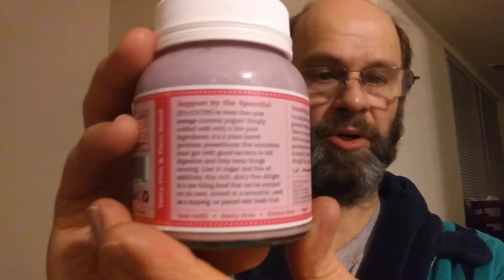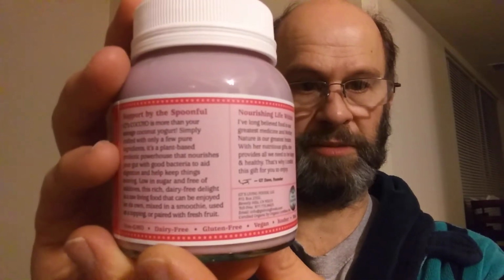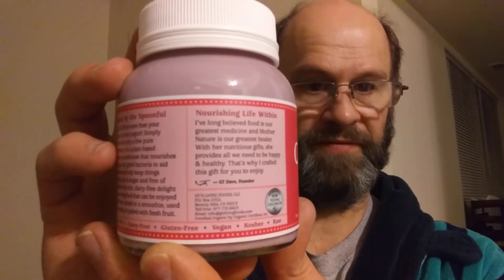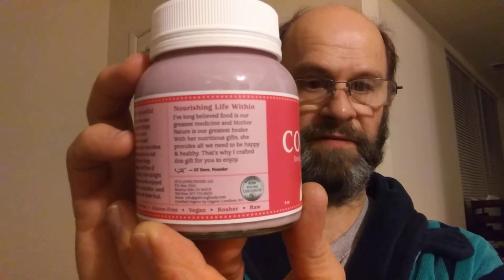Let's see. Highly perishable. Keep refrigerated. Dairy-free and plant-based. And then there's the blurb about this product. It is, as I said, non-GMO, dairy-free, gluten-free, vegan, kosher, raw. And there's the rest of the information right there. Really hoping for the best. The last two I tried were not to my taste.